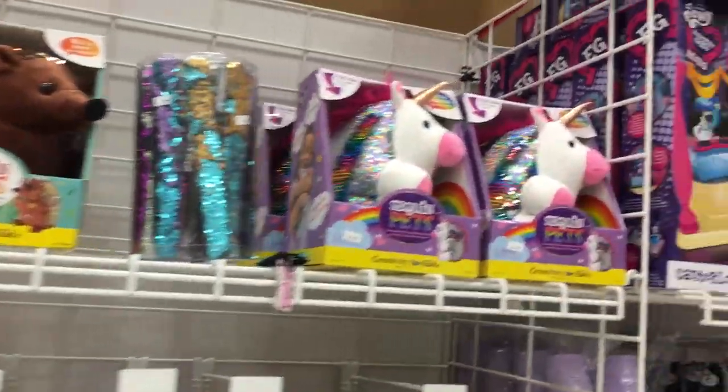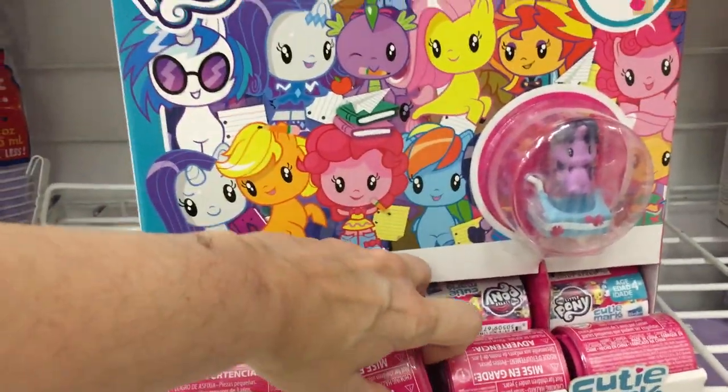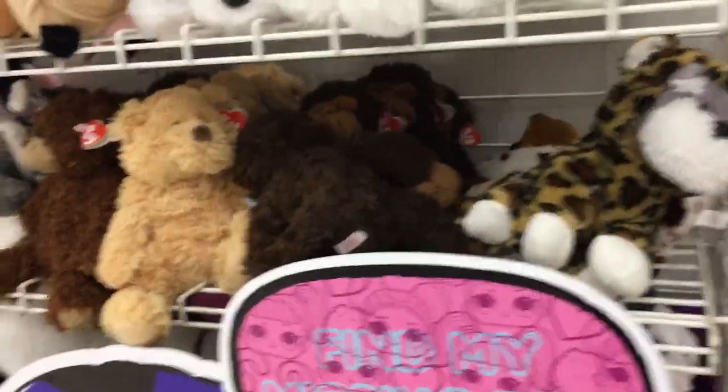What's going on over here? Sequin pets. We got these, the Cutie More crew. They were supposed to send me these and I never got them. And I don't know. Unicorn cakes. Mmm. Yeah, I still have to make the other stuff.